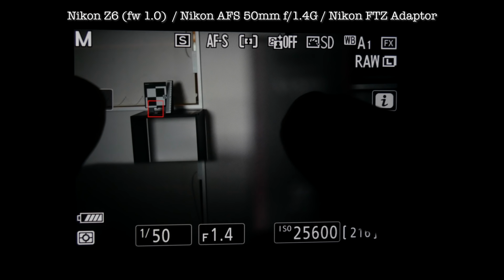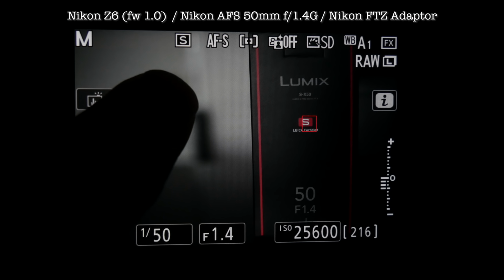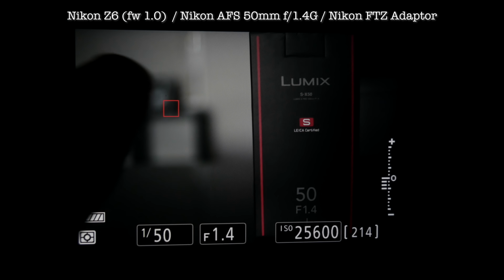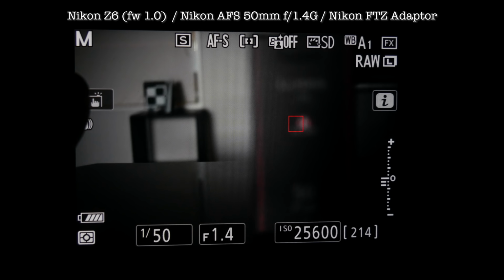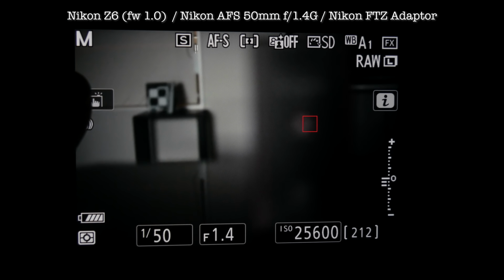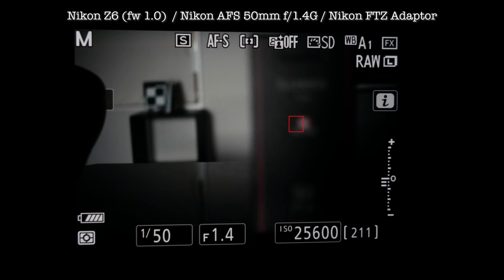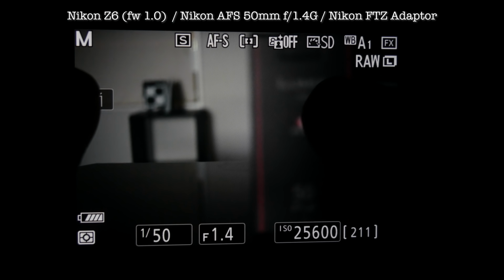But overall, apart from being a bit slow and having a little bit of hunting, it's still quite usable. Hunting. Oops, failed.